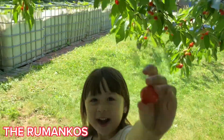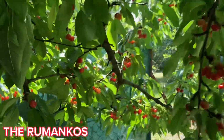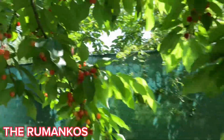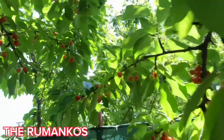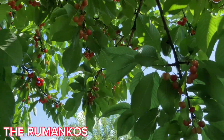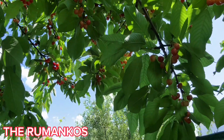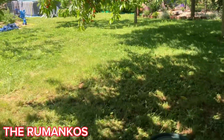There, because there are a lot of cherries. So we cannot eat everything. So Mamichka and Marek plan to make, you know, cherry alcohol. They will stack it in a drum. There. So many already.